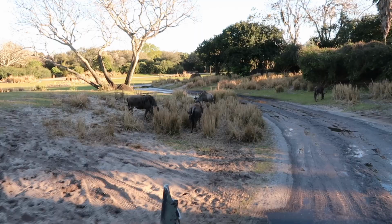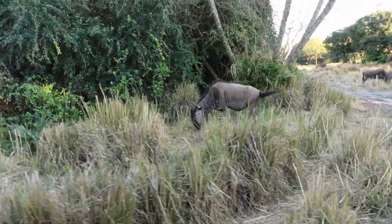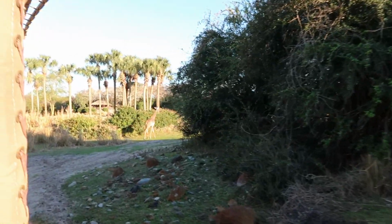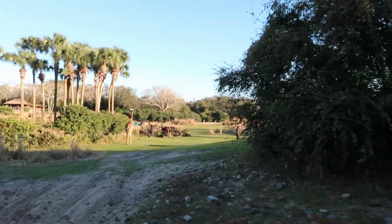Getting some food. Wait, wildebeest. Animals seem very active today, nice. And they're very out and about. It must be a lovely day to be out for them. It's a lovely day to be out for us.